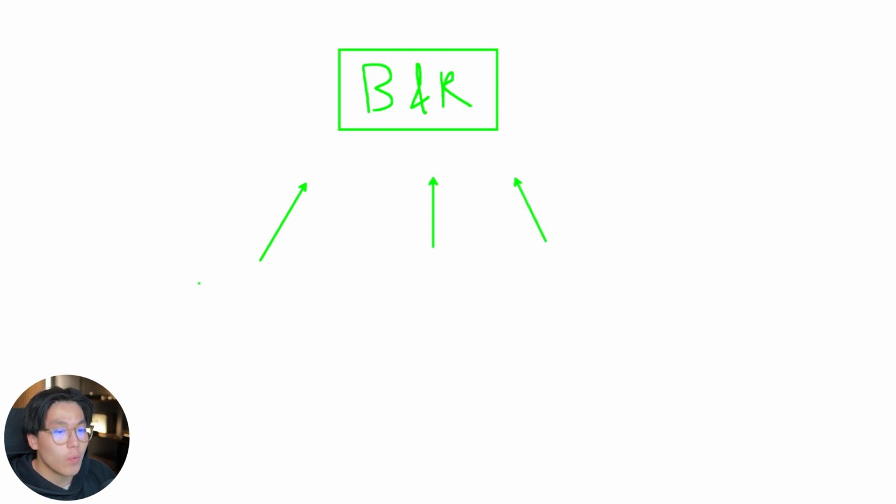What I personally trade is what's called the break and retest. So within the break and retest in itself, I have 3 primary setups. Number 1 being the opening range break and retest. This is one of my personal favorites. I have plenty of videos on this opening range break and retest. What we also have is the order block break and retest. And then we have the previous day high and previous day low retest. So these are the 3 primary setups that I used last month on a consistent basis.